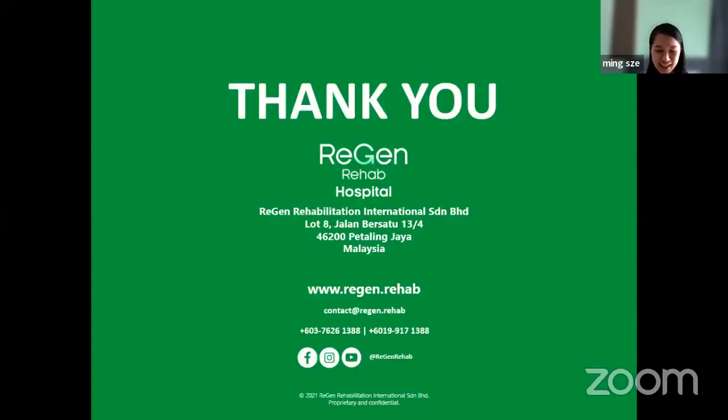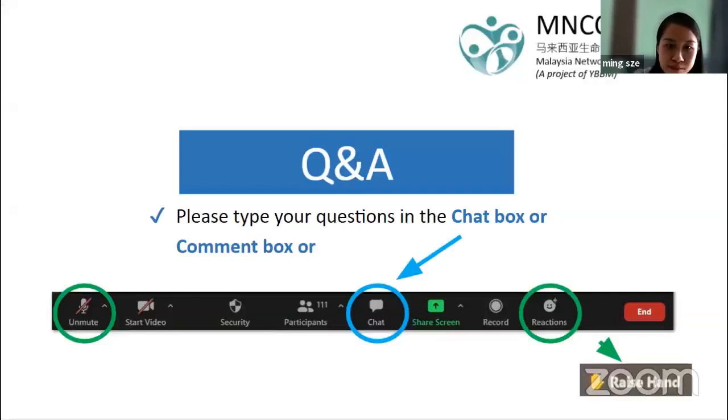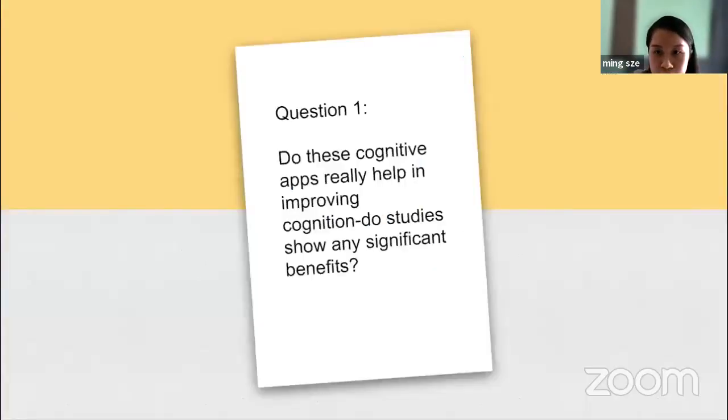There are a few questions. Let me put the first question to you, from someone from Raihana. Do these cognitive apps really help in improving cognition? Do studies show any significant benefits?